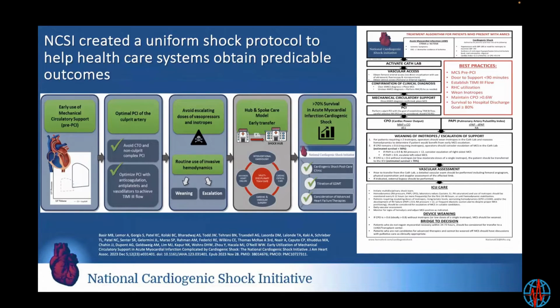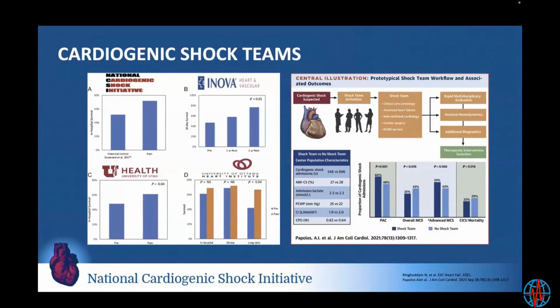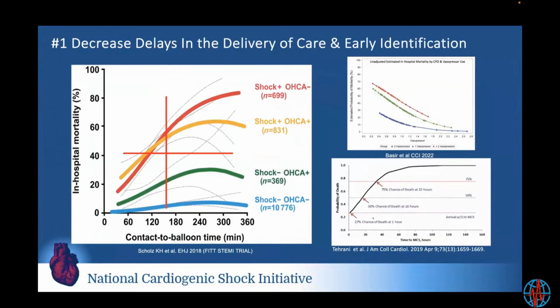It's not just us in the National Cardiogenic Shock Initiative. Lots of other investigators have shown this. Our friends and colleagues at INOVA have done this and showed this really well, and they included both AMI cardiogenic shock and heart failure cardiogenic shock. Similarly, in an all-comers population, the University of Utah and the University of Ottawa have done this. And on the right-hand side of your screen, though it's observational data, the Cardiac Critical Care Trials Network also showed benefit in the use of cardiogenic shock teams. So I think this is likely the way of the future. But when you have a shock protocol and a shock team, it's really important to keep the principles in mind.